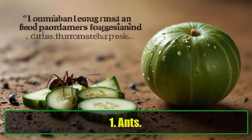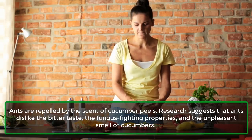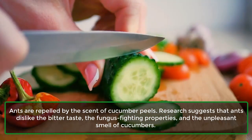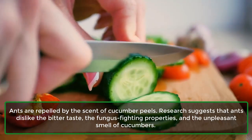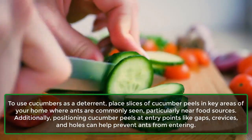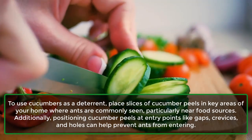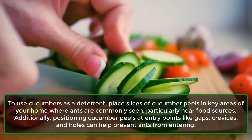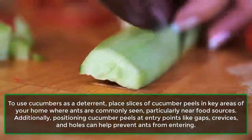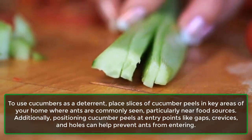1. Ants. Ants are repelled by the scent of cucumber peels. Research suggests that ants dislike the bitter taste, the fungus-fighting properties, and the unpleasant smell of cucumbers. To use cucumbers as a deterrent, place slices of cucumber peels in key areas of your home where ants are commonly seen, particularly near food sources. Additionally, positioning cucumber peels at entry points like gaps, crevices, and holes can help prevent ants from entering.